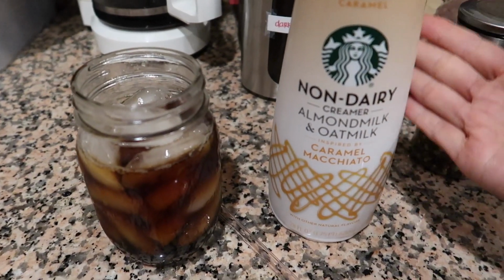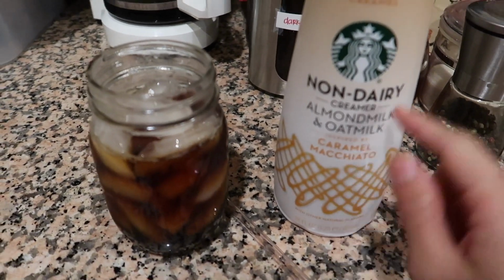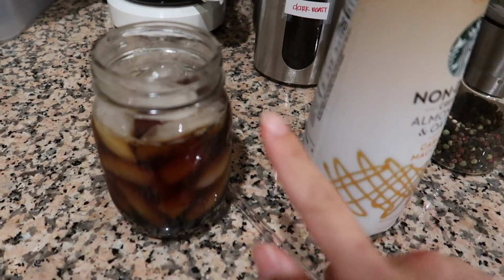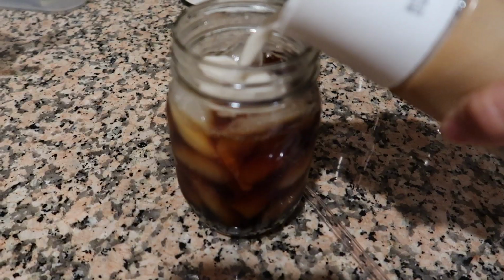Alrighty guys, so I'm about to try the non-dairy creamer inspired by caramel macchiato. It makes me really nervous. It makes me as nervous as when you see a sale and it says up to 25% off, but not 25% off.